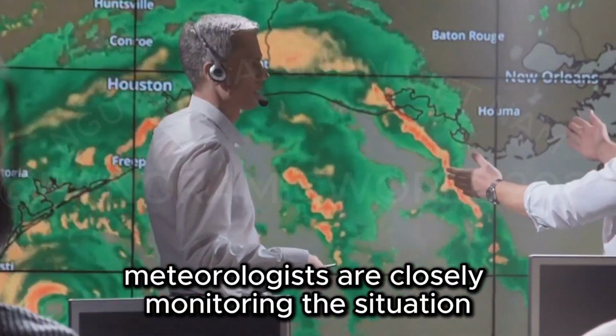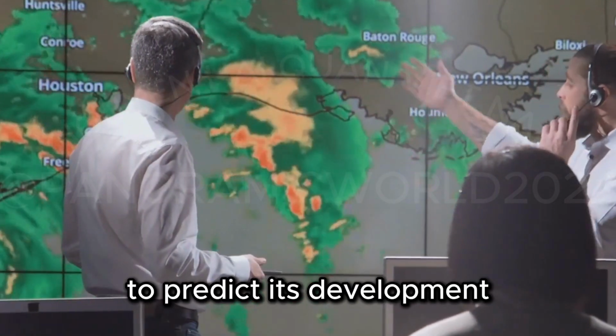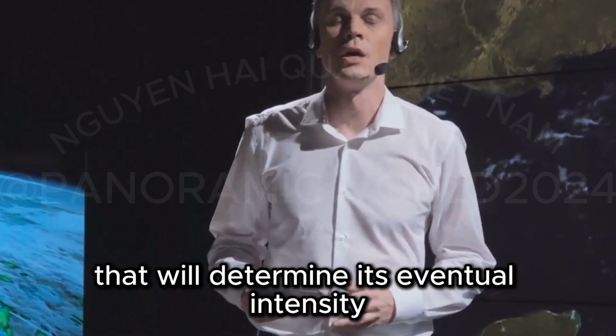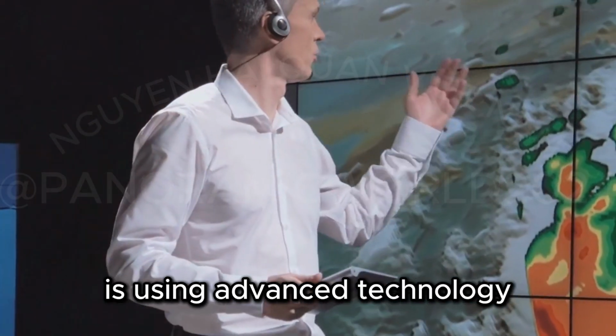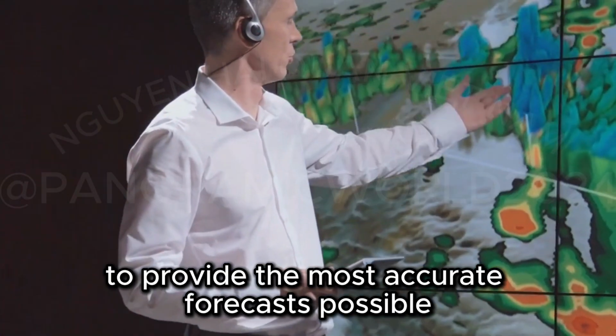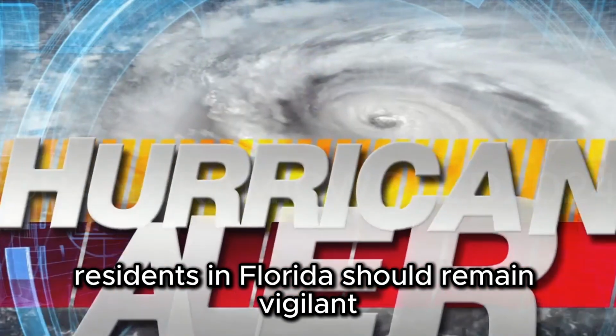Meteorologists are closely monitoring the situation, analyzing various data points and models to predict its development. If it does develop into a hurricane, there are still many variables at play that will determine its eventual intensity and exact track. The NHC is using advanced technology and models to provide the most accurate forecasts possible. While it is important not to panic, residents in Florida should remain vigilant.